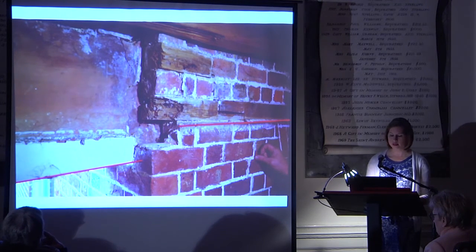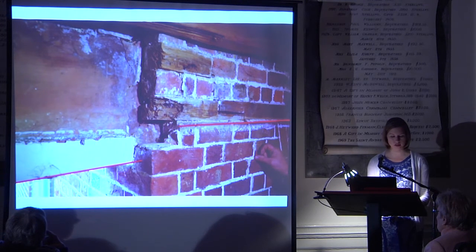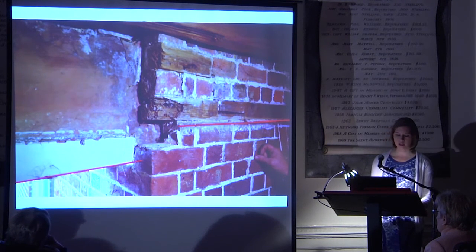Additional mortar analysis may help us relate the modification of the lintels to the other work carried out under the direction of Charles Drayton. In the basement below the portico, such analysis indicated an additional 19th century repair campaign, this one carried out towards the end of the 19th century, some 50 years after Charles's repairs.